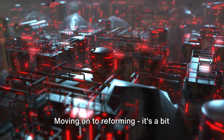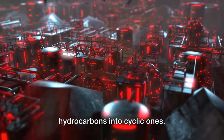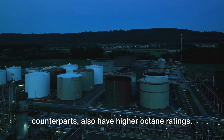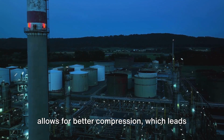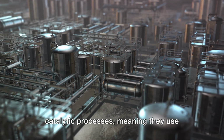Moving on to reforming. It's a bit different, but equally important. Reforming converts straight-chain hydrocarbons into cyclic ones. Cyclic hydrocarbons, like their branched counterparts, also have higher octane ratings. This is because their atomic structure allows for better compression, which leads to more efficient combustion in the engine. Both isomerization and reforming are catalytic processes.